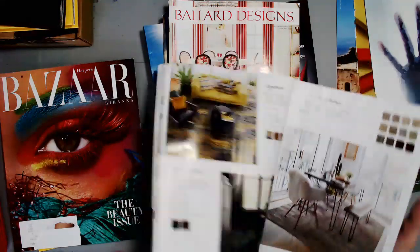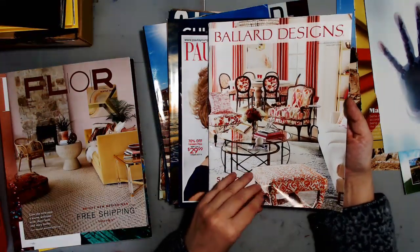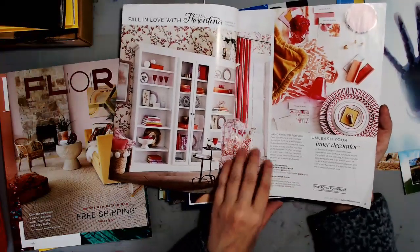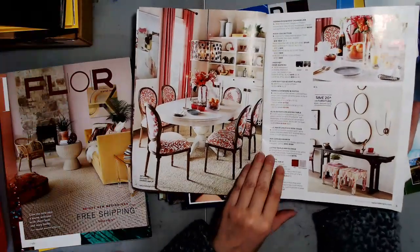Not a lot in this one. Let's go to this catalog. This one, here's a chair, except it's on two different pages, so it would be really difficult to use. More chairs.